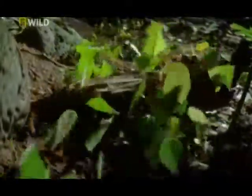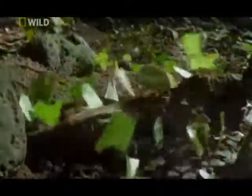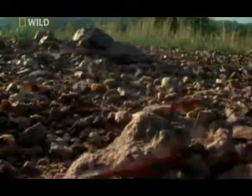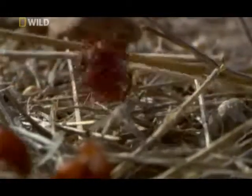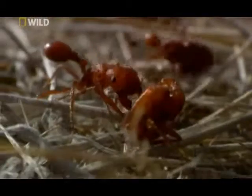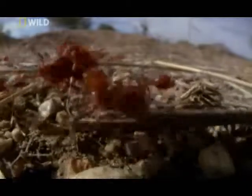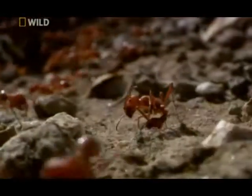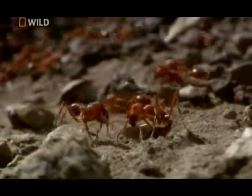Whether it's a complex society of leafcutters or smaller colonies like harvester ants, sisters of the same nest cooperate. Ants from different nests are mortal enemies, even if they're the exact same species. This competition helps keep ant populations in balance.